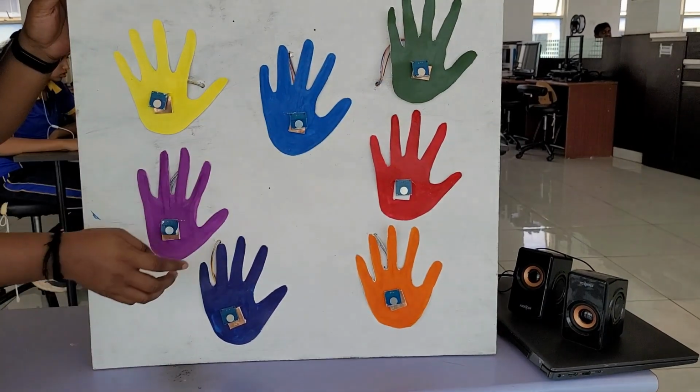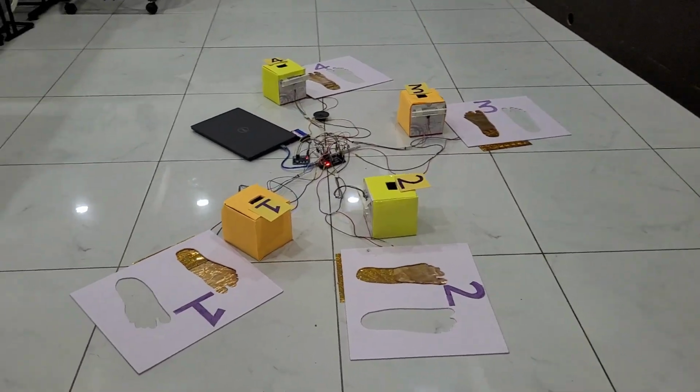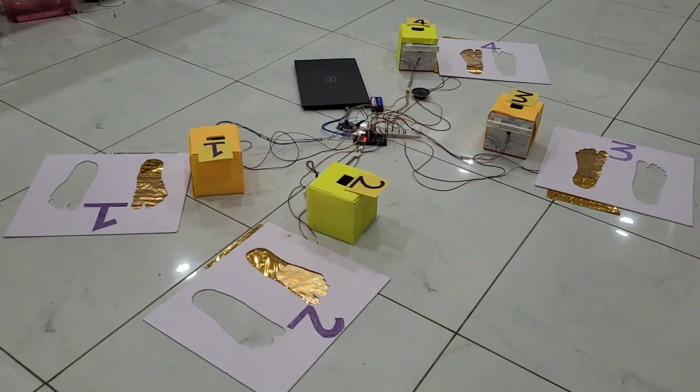Green, violet. Count the Blocks is another game where the children will learn to count numbers.